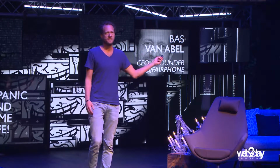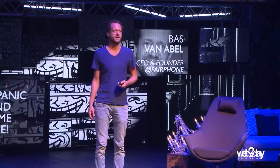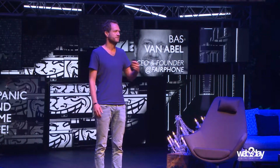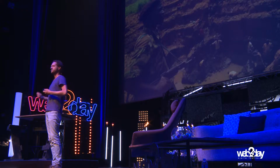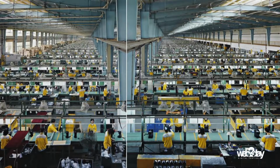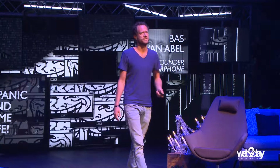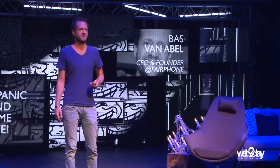And this is how it looks at the entrance of the mines. When people get out of the mine, they just have to pay a tax to the rebels, and the rebels can buy guns, and that's the way we're fueling war through actually making our products. Then these minerals end up in factories like this, where hundreds and hundreds or thousands of people are working 7 days a week, 12 hours a day, for not that much money.